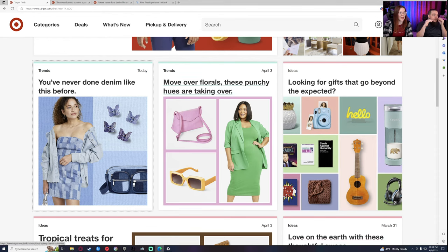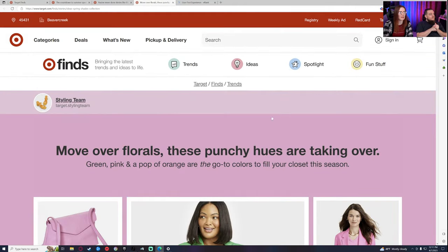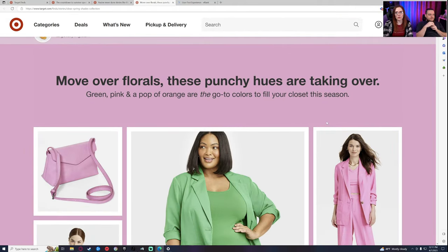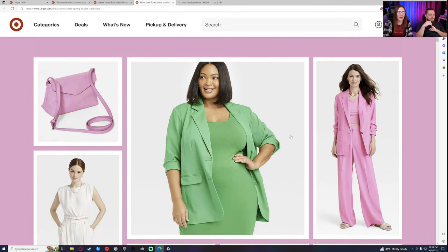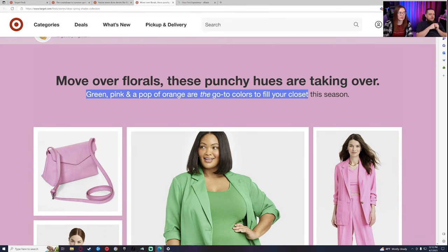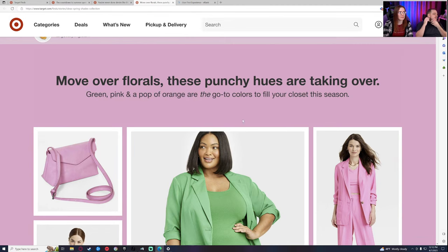All right, let's go ahead and pop into this one, which is more spring, but a lot of these trends are going to carry through until summer. And keep in mind, if you're still marketing spring products, start stealing some of these colors for your backgrounds. One thing I'll notice is they used green and pink and a pop of orange as the go-to colors. They're going for Easter for this. Yeah, these are Easter colors.